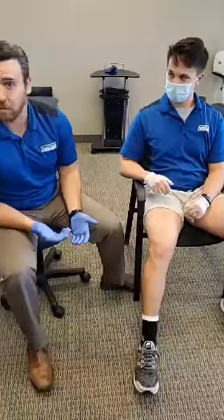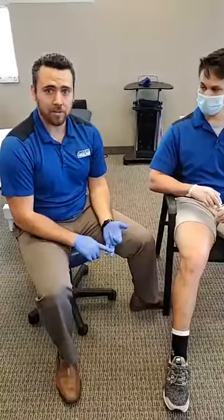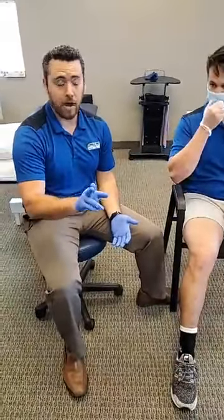Otherwise, it's quite simple, right? Quite simple exercise. So starting off partial range, extending into full range. Watch the toe so it's not turning out.